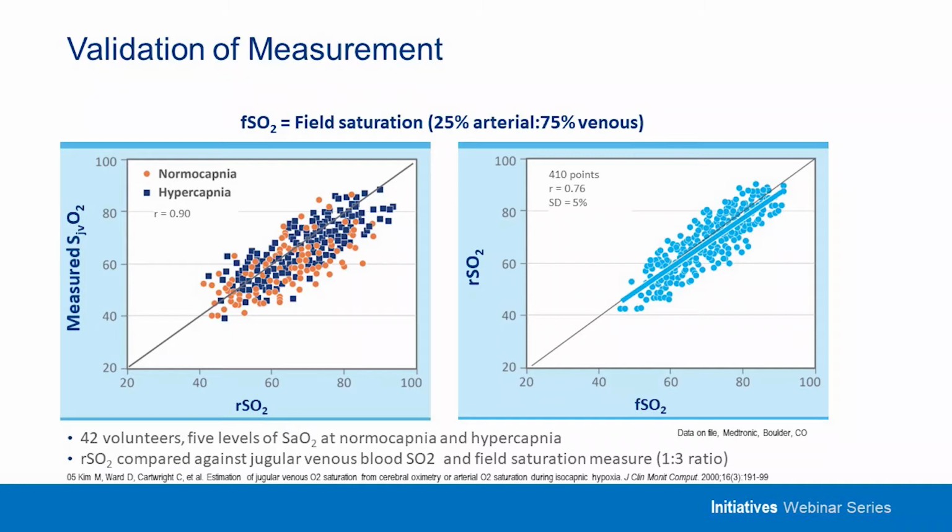On the right side is a little different measure. Here you have this regional saturation along this axis and a new parameter called field saturation, which is simply a calculation of 75% venous blood sampled from the jugular venous circulation, added to 25% arterial blood sampled from an arterial line to approximate the content of blood in the cerebral vault. And if the device were valid, you would expect those measurements to correlate very nicely, which you see here along this line of correlation with an R value of 0.76, which is a pretty good correlation.